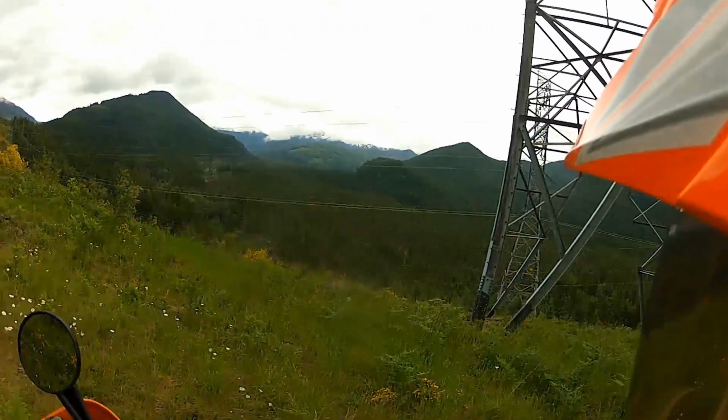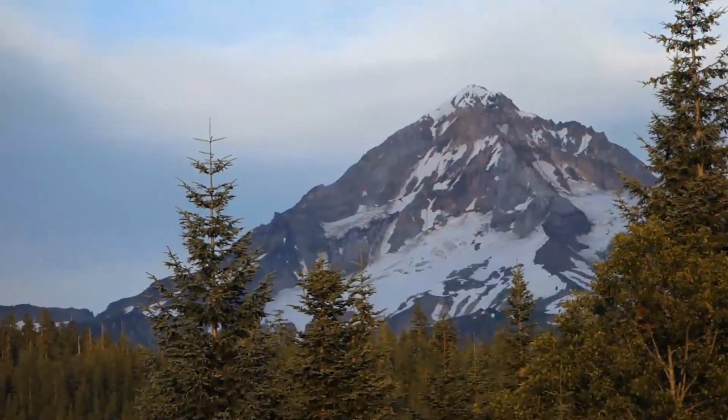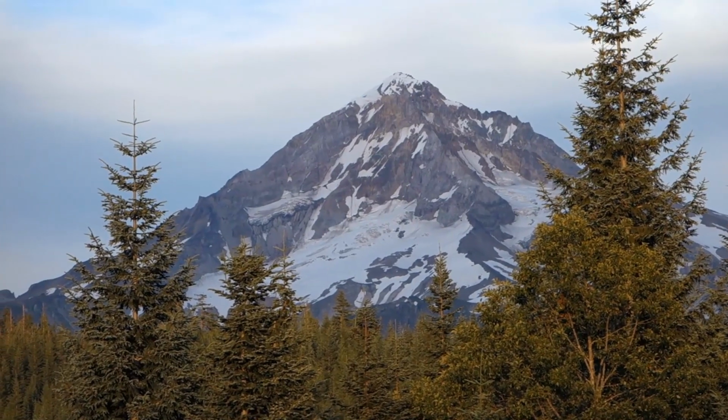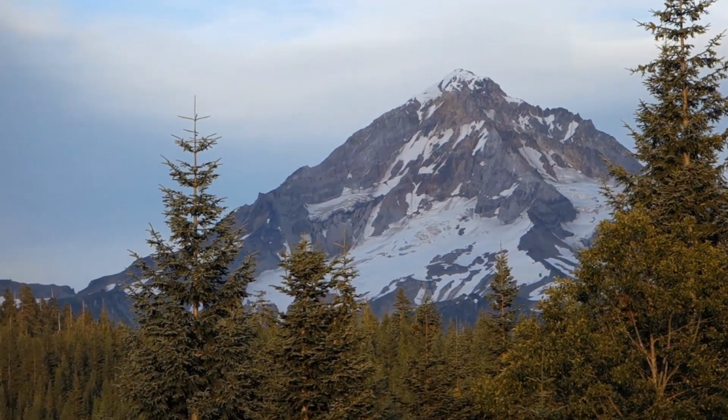So right now, if there weren't a ton of clouds, Mount Hood's right there. Yeah, it's right there. Okay, guys. There's a little better shot. It's a little shot I took a few weeks later just to kind of show you Mount Hood.